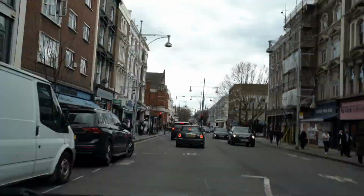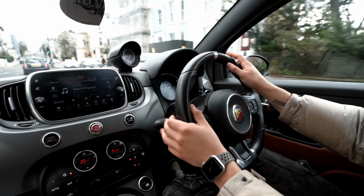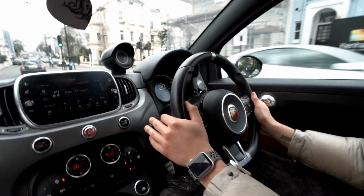Currently we are on the way somewhere pretty cool right now. So we've just arrived at Portobello Market, and I just thought today maybe we could go and hunt for some vintage stores. Now in London, we don't have the same kind of thrift and vintage store culture that they have in America, but it is definitely growing here in the UK.